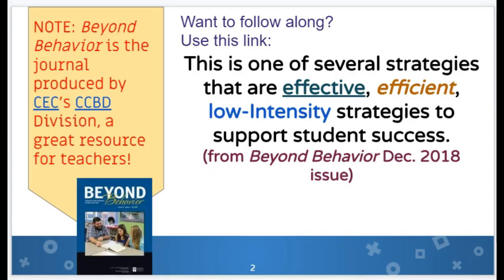So we are focusing on looking at those efficient and effective strategies that are called low intensity, which means they need limited prep or supplies and have evidence behind them to support student success, especially those students that demonstrate challenging behaviors in our classrooms.